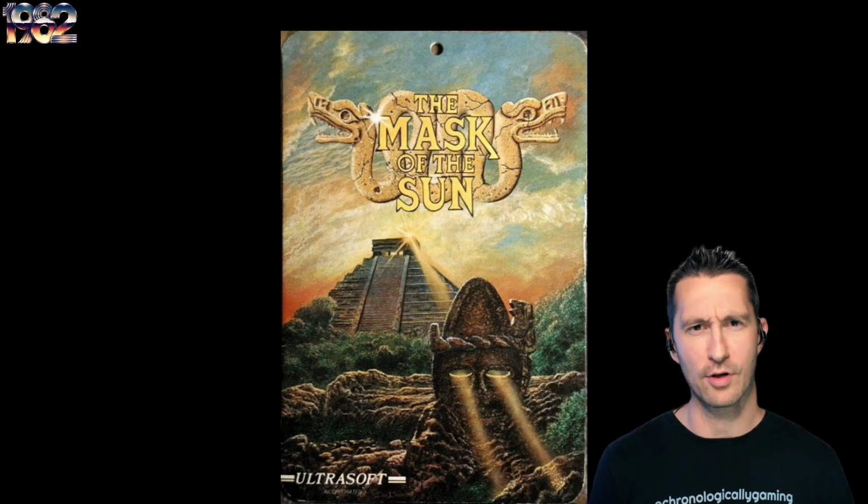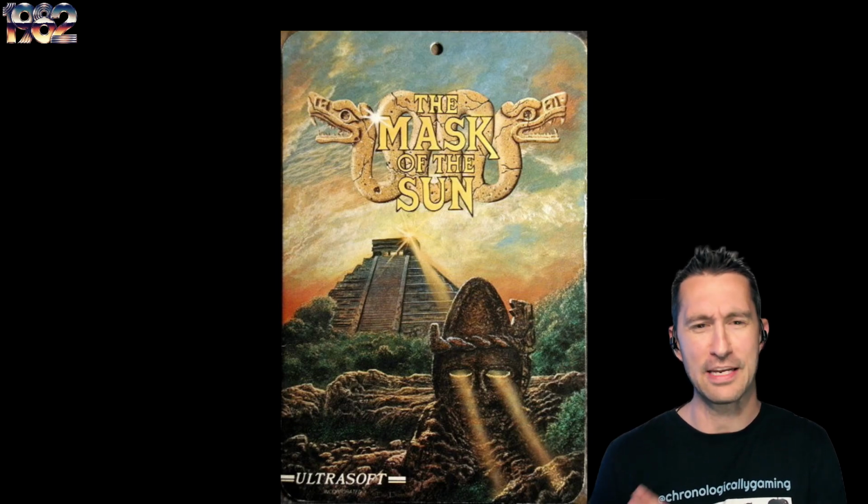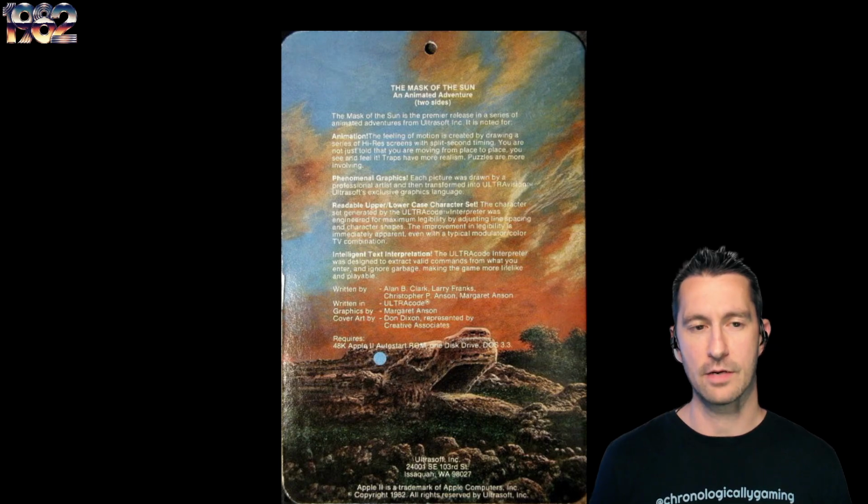While we played one other game called Raiders, this one is not technically like an Indiana Jones game, but you are playing as a treasure hunter. Love the front of the box. This is by Ultrasoft, the very first game we've seen by them. And it's going to be ported to other systems with another company, but this was the very first time you could play it on the Apple II.